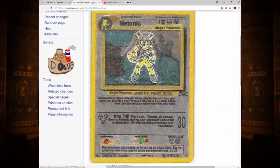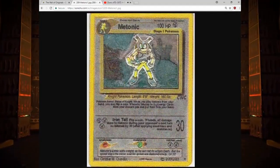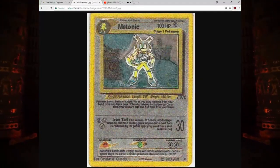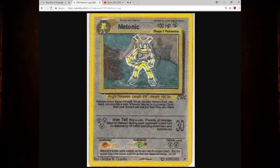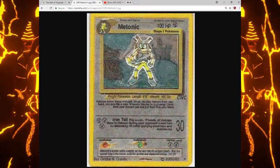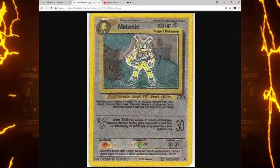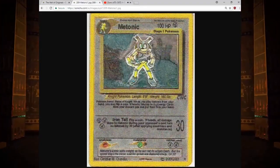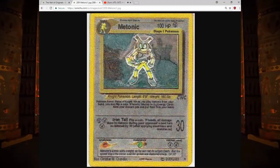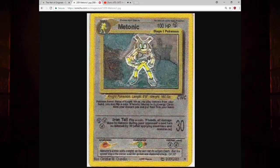Metonic. Metonic was Sonichu's evolution that hasn't made it into the official comics yet. There was a what-if future scene where he was Metonic, but this is Sonichu's evolution. He turns into a literal knight, so Sonichu is an actual white knight. I'm wondering if this will ever work its way into the comics, if anyone will actually turn into a Metonic, and if it's exclusive to just the original Sonichu, or if it's an evolution anybody can get. Really curious about that. Genuinely curious.